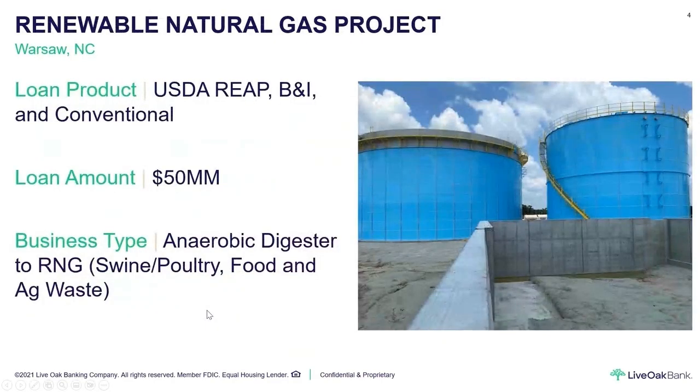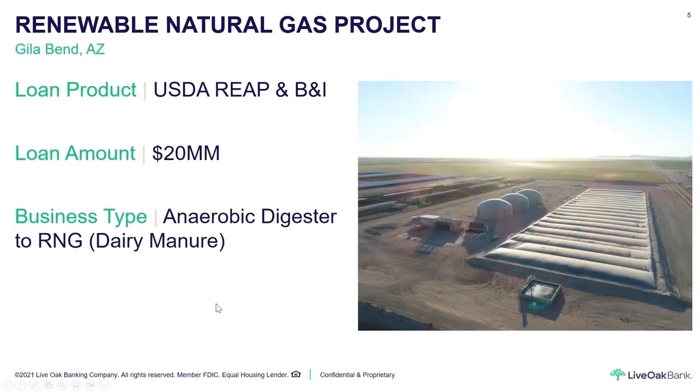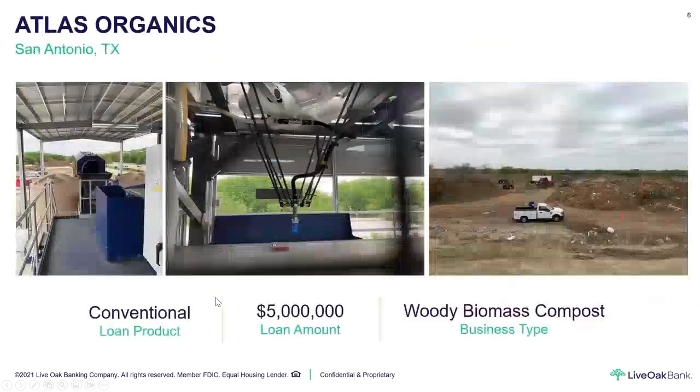We've also done some renewable natural gas projects. This is one that has been done in North Carolina. It was also a very large $50 million loan, anaerobic digester to renewable natural gas using swine and poultry waste as well as food waste. And then one here in Arizona, also a dairy project, $20 million. We used, for all of these programs, USDA loan guarantees. This was a combination of the USDA guaranteed REAP loan program and the business and industry loan program in Arizona.